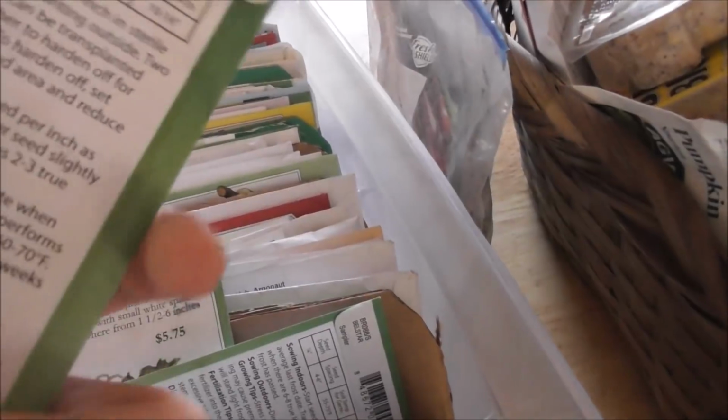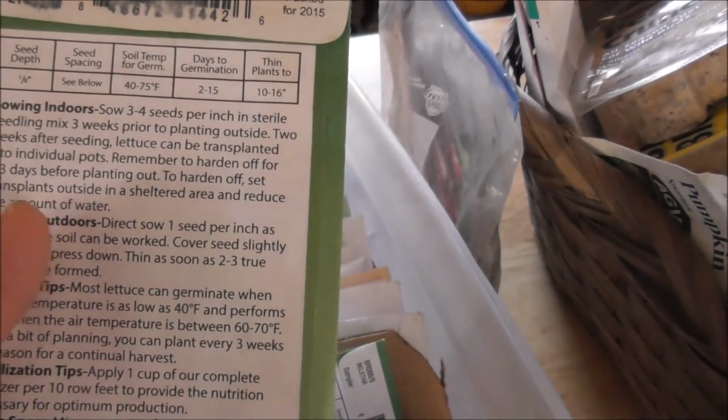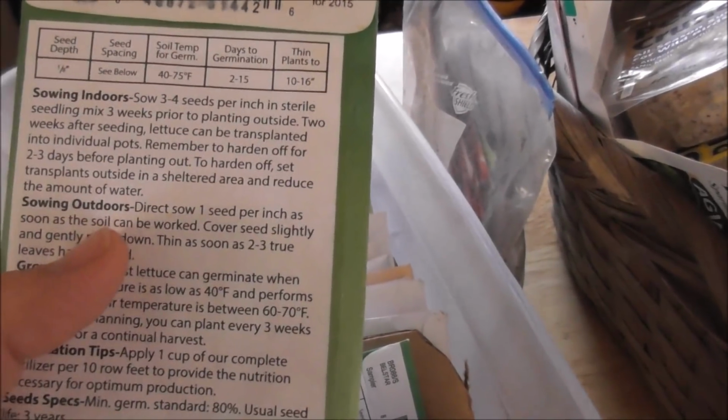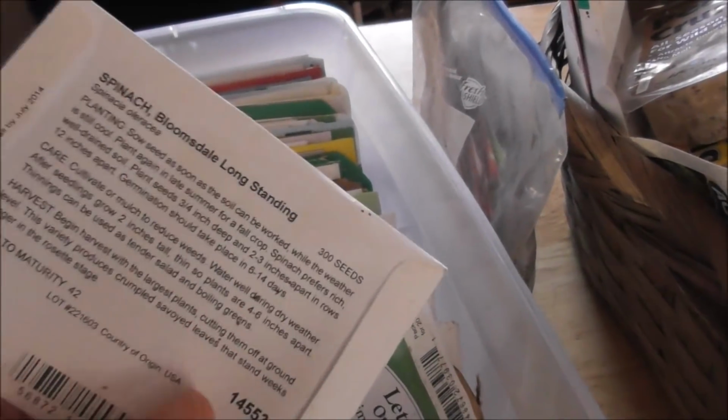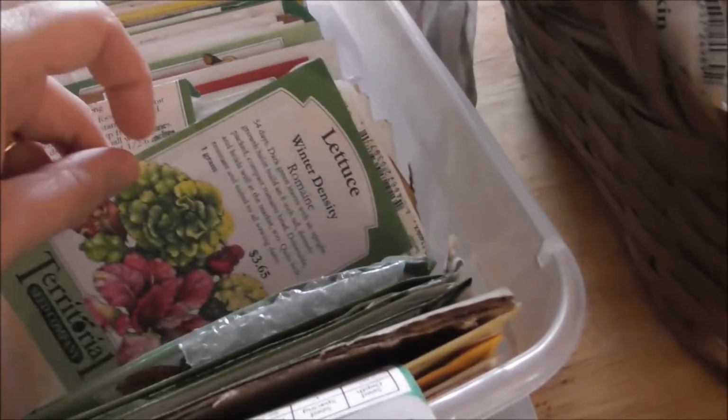Okay, some lettuce. I think this one. Remember to harden off transplants. Direct sow as soon as soil can be worked. All right, last lettuce. Ooh, spinach. This spinach is older, definitely 2014. But let's hold that for me, kiddo. Okay, thank you. Let's see what else I have.